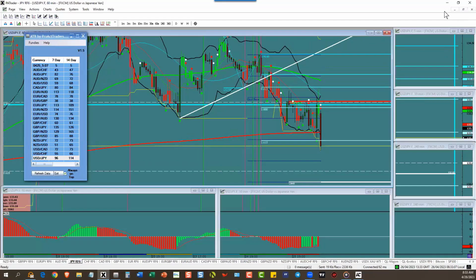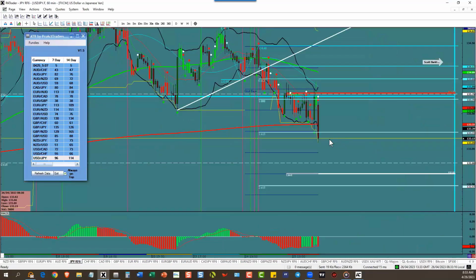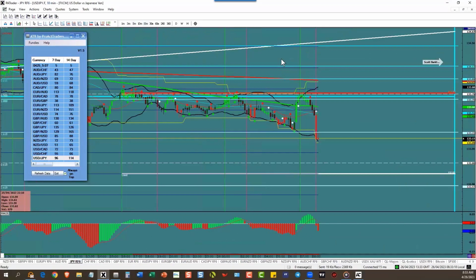Let's see what the three musketeers say. And they say, yeah, we're going down, down, down. All right, so they're going down, and we need a hook here. So back down to the 10. It's already hooked. There's the hook on the wick right there. So this is enter when ready with a target at 132.69.